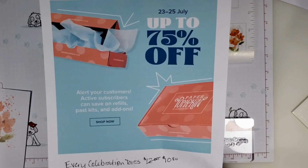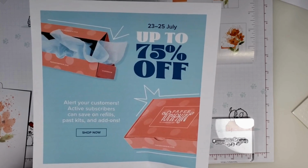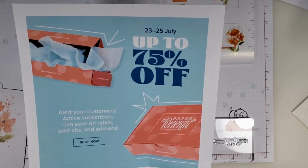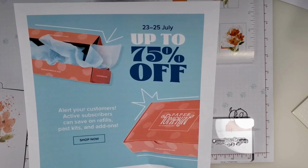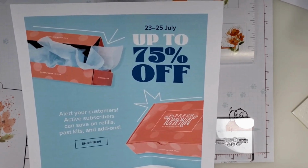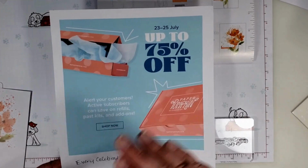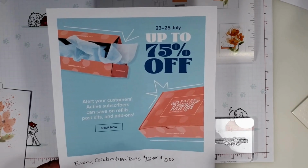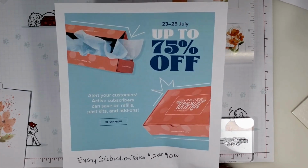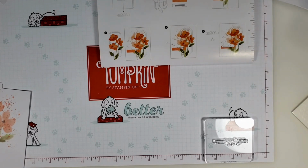Now, the one thing I did read on this, that this sale does not apply to getting the prepaid kits and the subscriptions. Is there anything else about this that I want to mention? Oh, and while you're at it, the items that you get from the sale, when you put in your order, you can also earn the bonus day coupons as well on top of that. So I just wanted to make mention of that really quick to you.